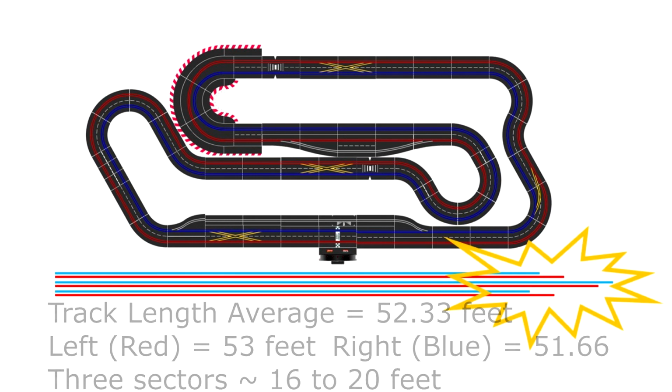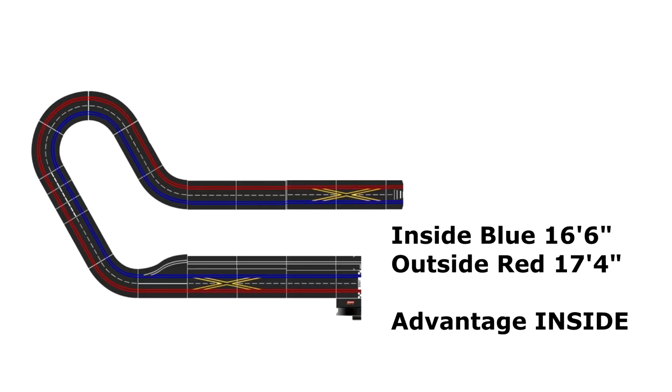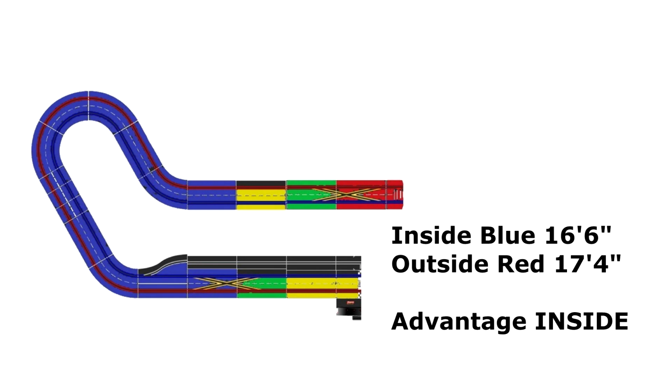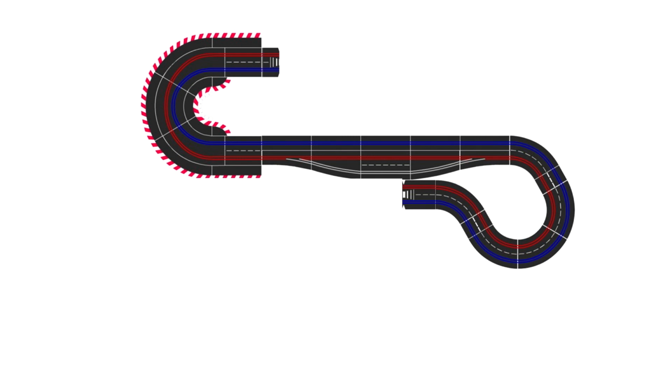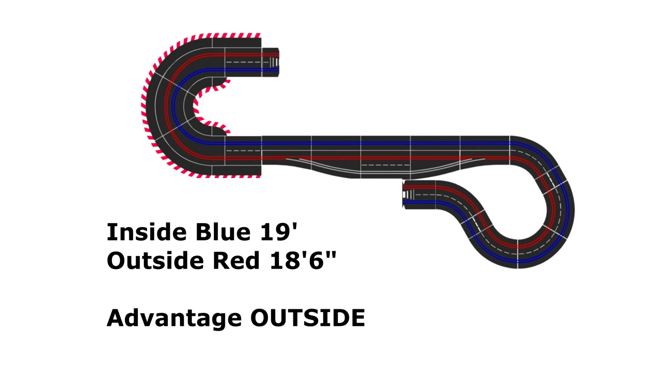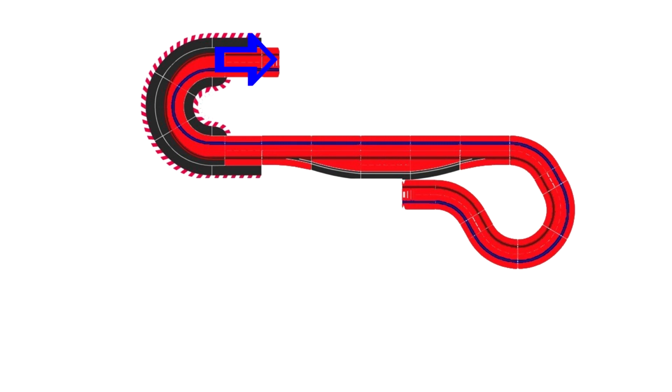Let's examine the 3 sectors in detail. Sector 1 favors the inside lane, blue. The difference between the two is a distance of 10 inches or nearly 2 car lengths. Sector 2, with the new placement, provides an opposite lane advantage of 12 inches or exactly 2 car lengths. However, that point is before the squeeze turn, which subtracts from that advantage about 6 inches. Nevertheless, Sector 2 has an advantage for distance for the outside lane, red.